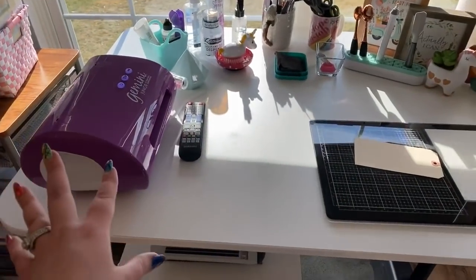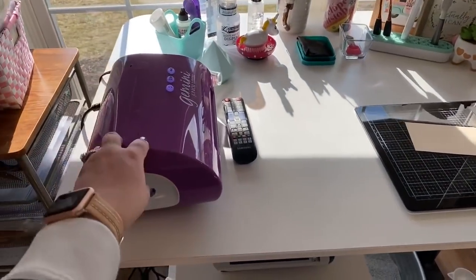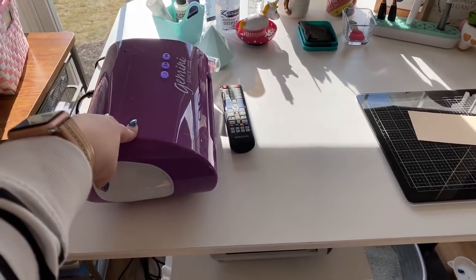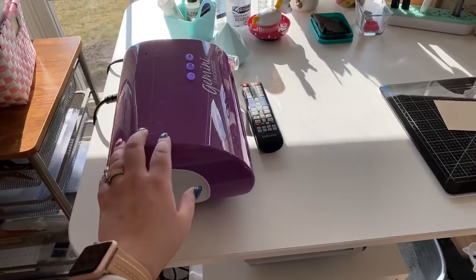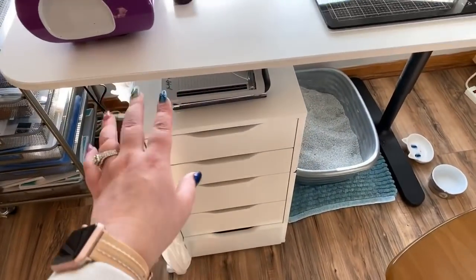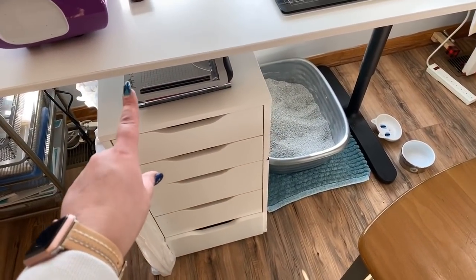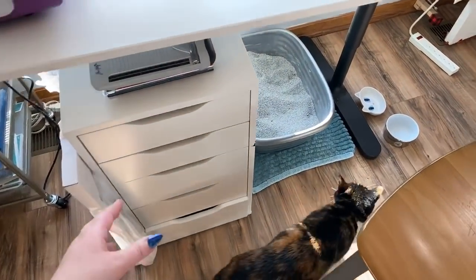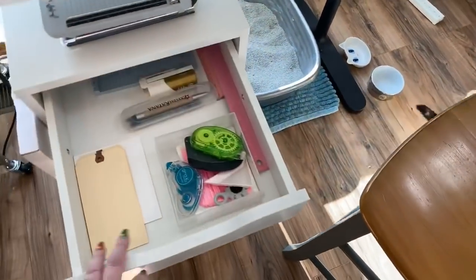And then I want my die cutting machine right there. So I added my Gemini Junior. I have to admit, I did just order from HSN the rose gold Gemini, and it's arriving tomorrow. So I'm really excited, and that's going to go here instead. And then that little bit of space is great because it can put my trimmers and the things I need all the time. And then I worked out exactly what I wanted to put in my drawers.